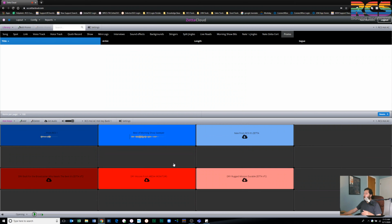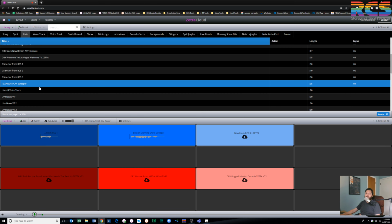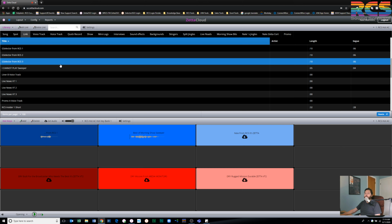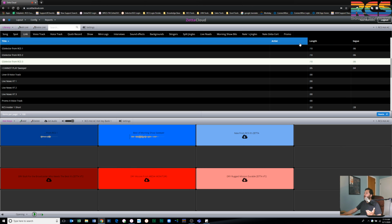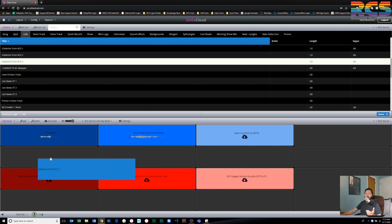So I have my station picked, and my hotkey picked here. Let's go ahead and load up some hotkeys and customize some hotkey banks. I'm going to go to my links here, because if I want to put a song there, I could, but let's pick a G selector one. Why not? You can see my assets, my title, my artist, length, segue, all of that good stuff. I'm simply going to drag and drop that hotkey right into here.